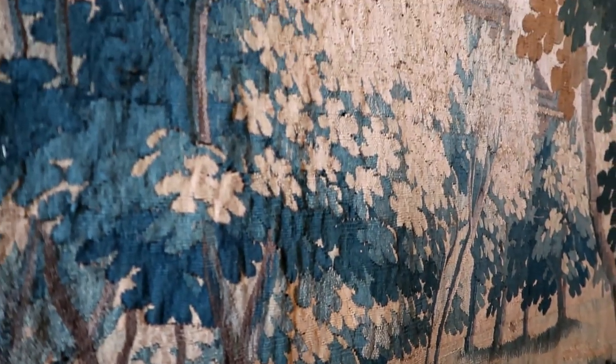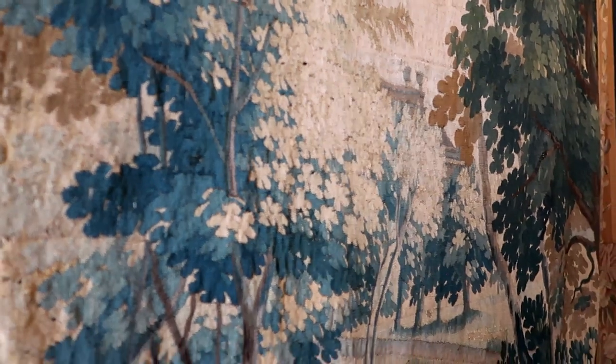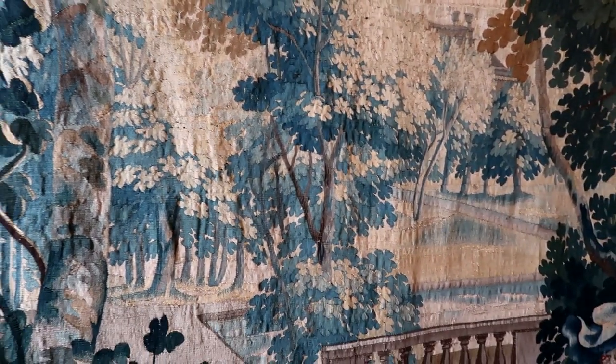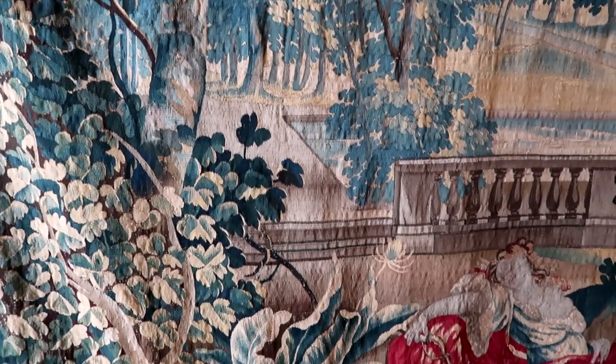Here's a close-up of those stitches I mentioned before. Because of the tapestries being hung on the wall, those stitches have stretched a little bit, but they do go and repair these when they get to a certain level of disrepair. And this tapestry was in one of the hallways that we went through.